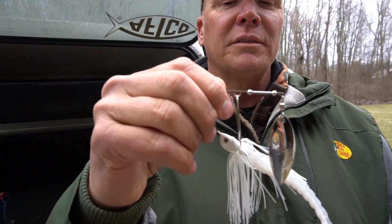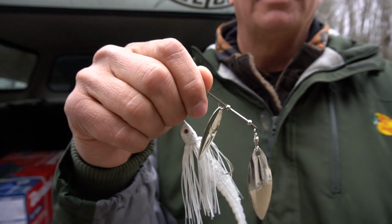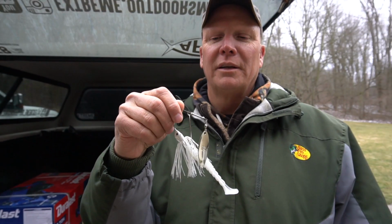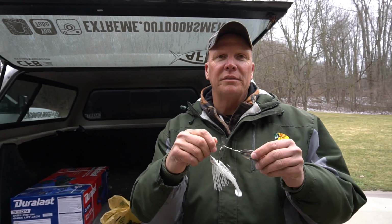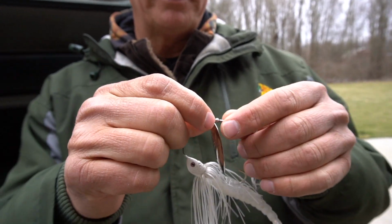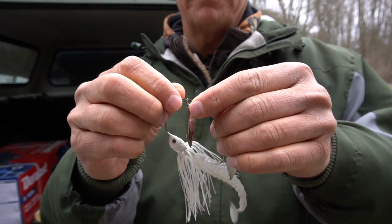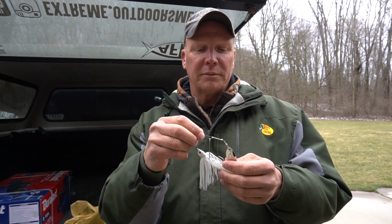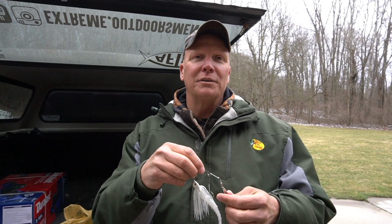And another great bait this time of year that I like to throw, and some guys will say throw small, I go big all the time. So big white willow leaf blades. Sometimes I'll just use 1 blade, take this one right off. I'll get a pair of pliers and just cut that right off and have 1 blade. It depends on how the fish are biting. And I've got probably 200 spinnerbaits.